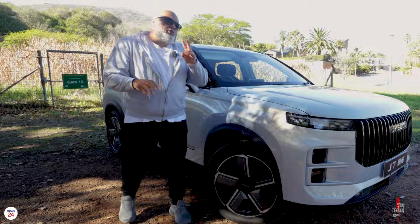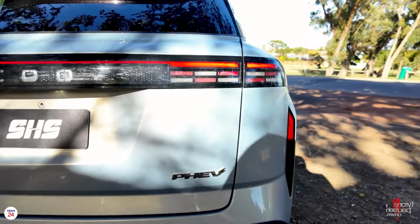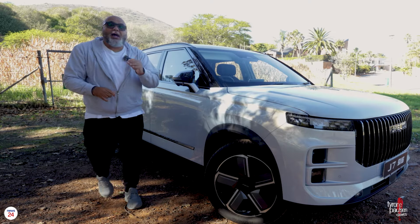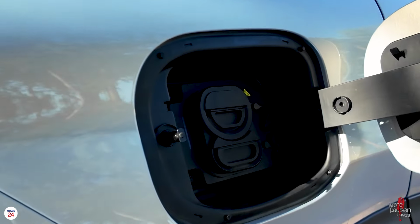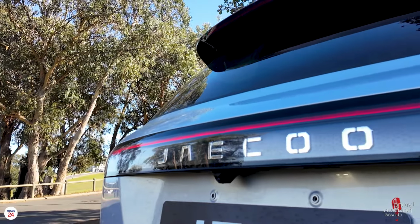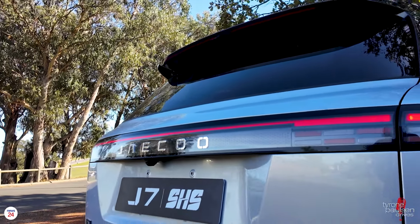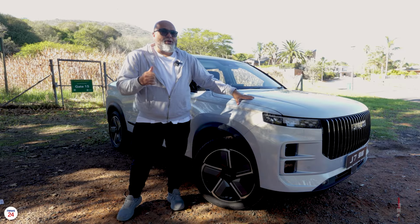And then there's the funny bit. It's got two petrol caps, one on the left and one on the right. And no, it's not because Jaecoo's being indecisive. This second one on the right-hand side hides a plug, a proper one. We're talking plug-in hybrid electric vehicle vibes in here. Now at the rear, there's also a new rear light design, which looks absolutely epic. I'm not sure if it's only available in the electric version, but it looks really cool.